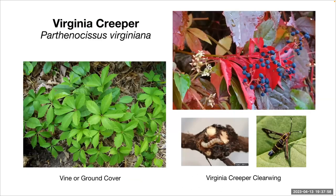Doug Tallamy was very impressed with this plant, so that's why I mentioned it. This is our Virginia creeper, and I really like the plant when it creeps. I'm not so in love with it when it clambers up a tree, but it certainly is nice to fill in as a ground cover, and even if it climbs into a tree a little bit, it can be particularly nice on a cedar, which has that deep green evergreen foliage, and then in the fall you have that brilliant scarlet foliage that really plays nicely so that you have Christmas colors on your cedar tree. And then it gets these blueberries that birds love to eat. And then Doug's favorite was, I guess, the Virginia creeper clearwing. So he liked that one quite a bit. Next slide.